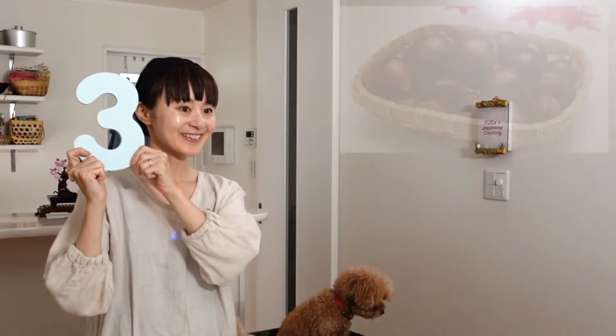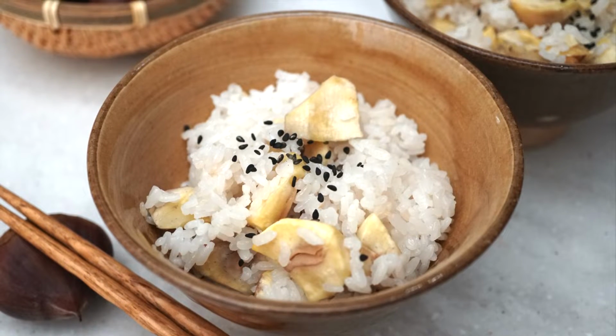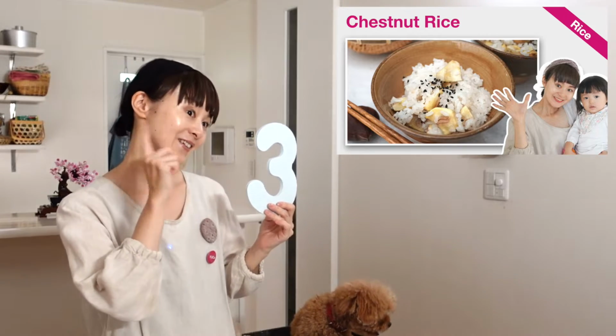Number 3 is chestnut. In this season, chestnut rice is really popular nationwide. I have a recipe on chestnut rice, so please check the video.